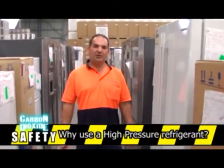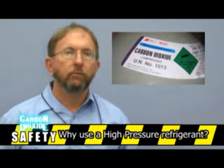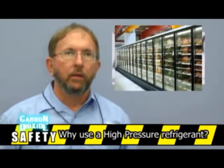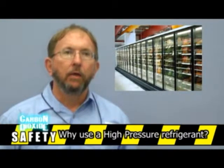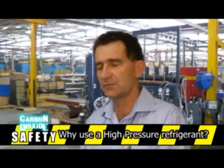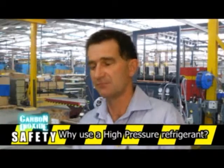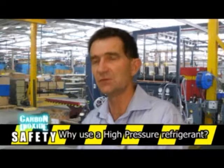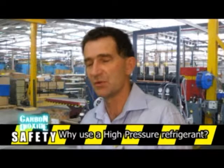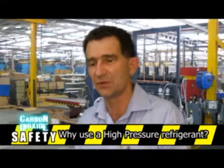Why use a high pressure refrigerant? Carbon dioxide systems operate at pressures far higher than we're currently used to with systems. However, it is a natural refrigerant. It has excellent refrigerant properties and has an ozone depleting potential of 0 and a global warming potential of 1. Although CO2 has very high working pressures and can cause serious injuries, it is an extremely good refrigerant. And as it's a natural gas, it has a very low GWP of 1, and due to this, it's not an environmental risk when used as a refrigerant.